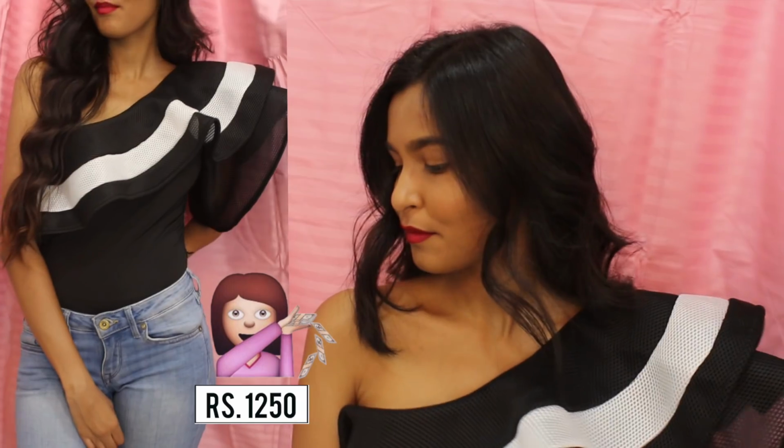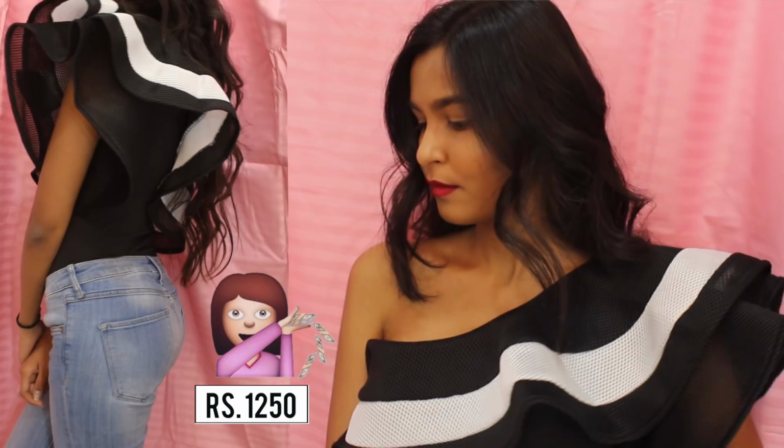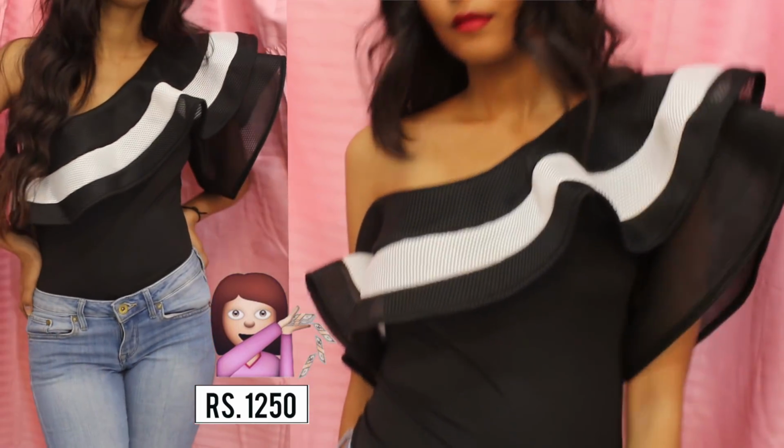The next thing is a bodysuit. Actually no, it's not a bodysuit. I got it from the swimwear section, but you can totally wear it as a bodysuit. If you're a big Instagram user, you've probably seen this top on some model or some person, and the reason why I bought this is for a future video.